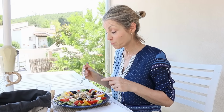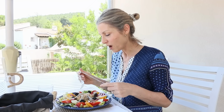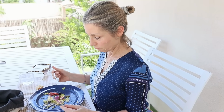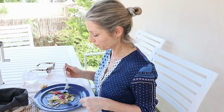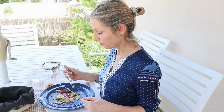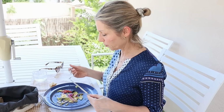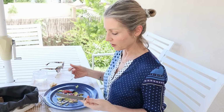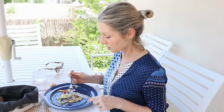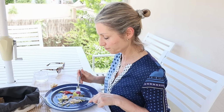Is it good? Delicious, of course. It has to be. With all these colorful ingredients and healthy ingredients, how could it be otherwise? It doesn't have to be complicated. It's even very simple. It's just that the ingredients are good, healthy, just simple but good, and you make it yourself. You know, it doesn't come out of a box or a packet or anything. Just take the time to make it yourself, and it's so good.